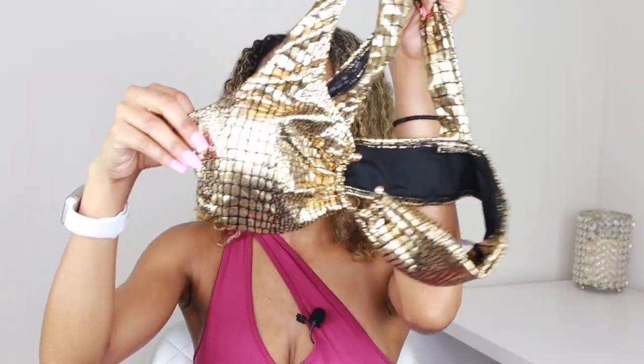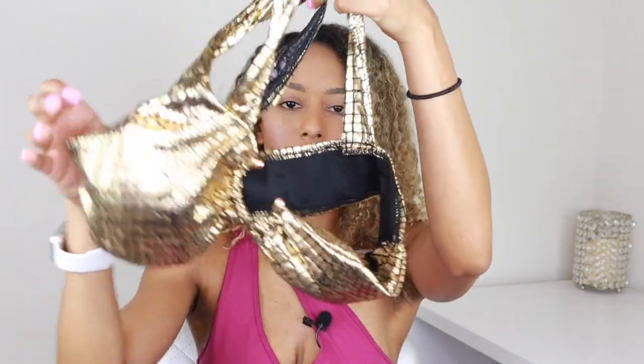Okay, so the second swimsuit I am going to show you guys is that gold metallic one that you saw that had the crocodile print. It's going to be this one right here. This has that little strappy detail. Basically it's strapless on one side, and it has 2 straps going over the other shoulder with that little U detail in the middle.